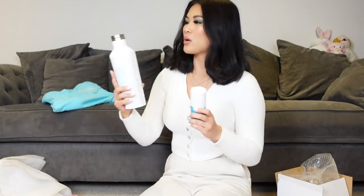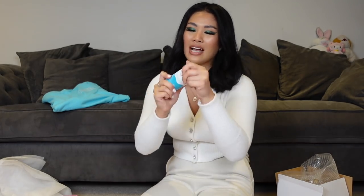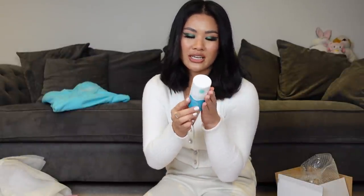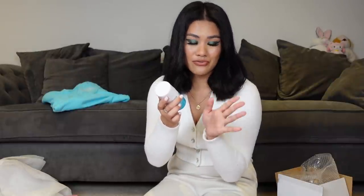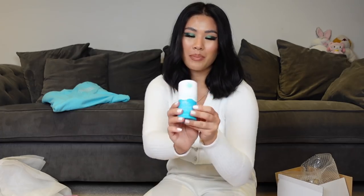They sent me a water bottle. I really like this water bottle. Actually, no, let me just talk about Kopari as a brand. Love Kopari. I discovered them last year. Obsessed with their products. This is their deodorant, and it's a natural deodorant, I believe. Yeah, so this is an invisible and non-sticky deodorant. I actually tried this before. It is a very good deodorant. It is aluminium and baking soda free, which is great. And it's vegan and cruelty free. And it is a clean beauty product as well, which is a big plus.